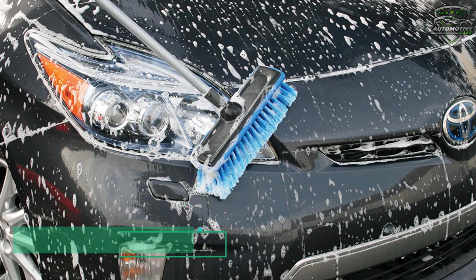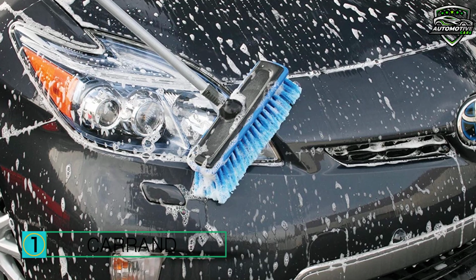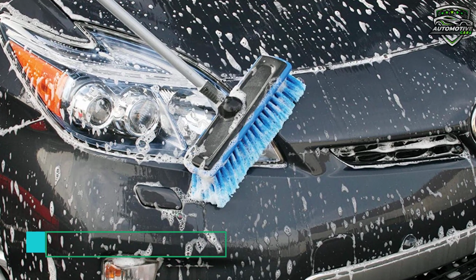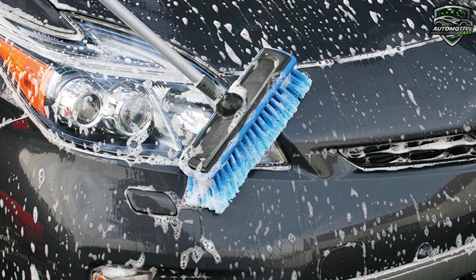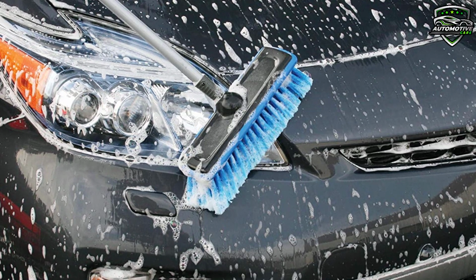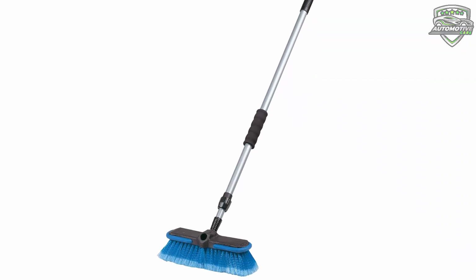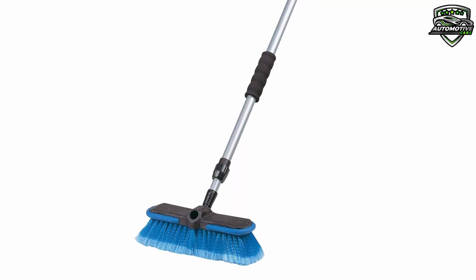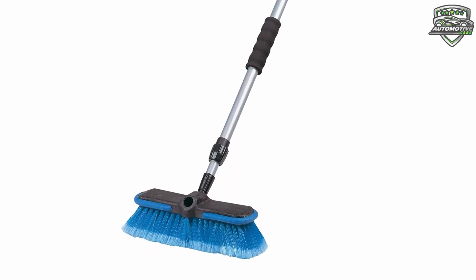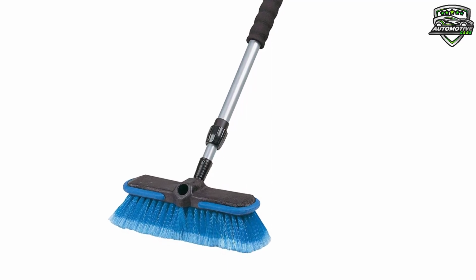And on the last we listed Camco Car Wash Brush. Camco is changing the way cleaning tools are used by understanding the consumer's need for innovation, design, functionality and quality. Camco has pioneered automotive cleaning value to help customers maintain their vehicle's showroom new appearance inside and out. Camco's dip wash brush has a 10-inch super soft brush head with rubber bumper and 65-inch extension pole.